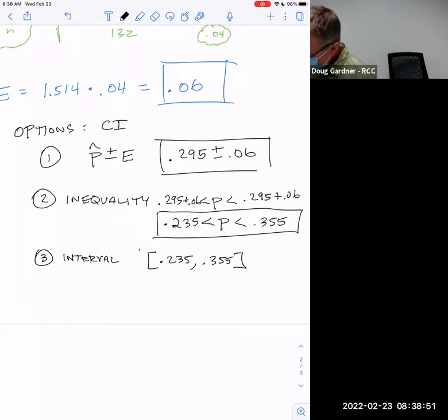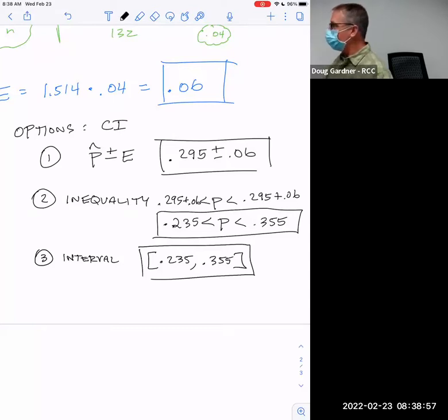So that's interval notation. And again, that's one of those things that you would have learned in an algebra class had you not just kind of jumped into this class as quickly as you did. So as always, I'm going to post this note sheet after class so you can re-look at that if you want to. I don't care. On a test, write whatever one you want down. I don't care.